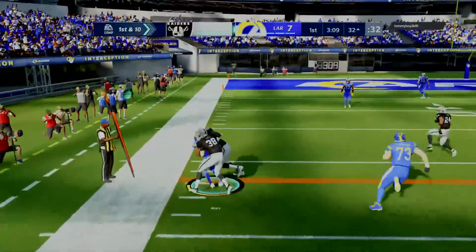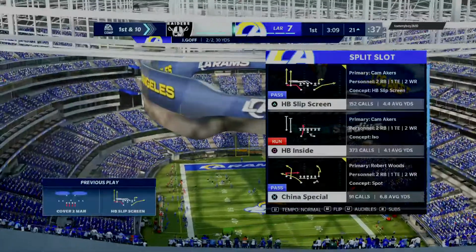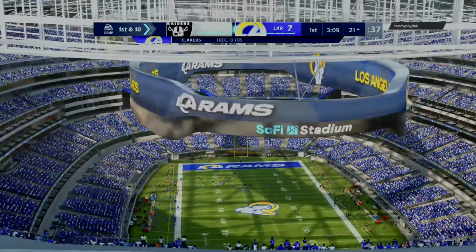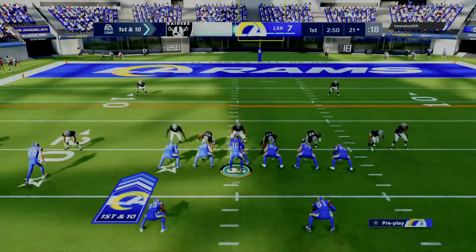Now left side on the swing pass. He's going to go out of bounds, but he takes this one down just shy of the 20. Give him 10 yards there, and about by the nose of the football, he's going to have a first down. 1st and 10 at the 21-yard line.